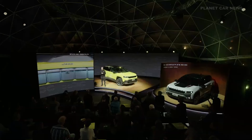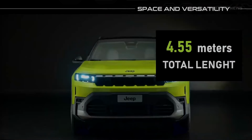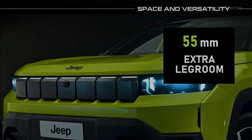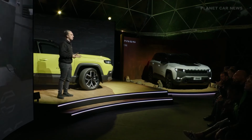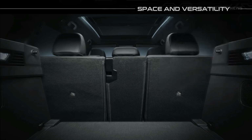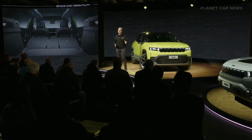At the same time, the new Compass remains one of the most compact vehicles built on the Stellantis medium platform, with a total length of 4.55 meters, thanks to short overhangs that give us the freedom to extend the wheelbase and add 55 millimeters of extra legroom. The new Compass will simply offer more space for people and gear. In fact, applying the Jeep design-to-function approach, we have also doubled the front interior storage, which is now about 34 liters, and increased the boot space by 45 liters, reaching a total of 550 liters. And the 40-20-40 split rear bench, standard on all versions, provides the modularity necessary to adapt this space to the different needs of our customers.